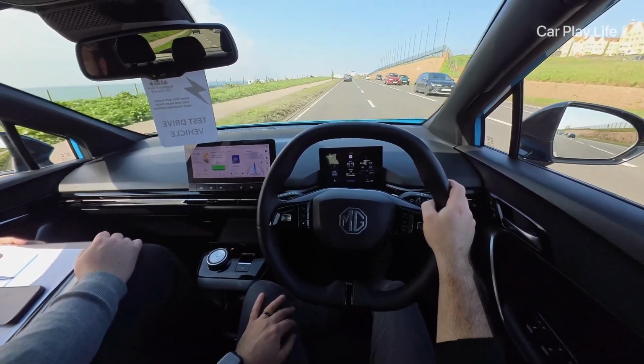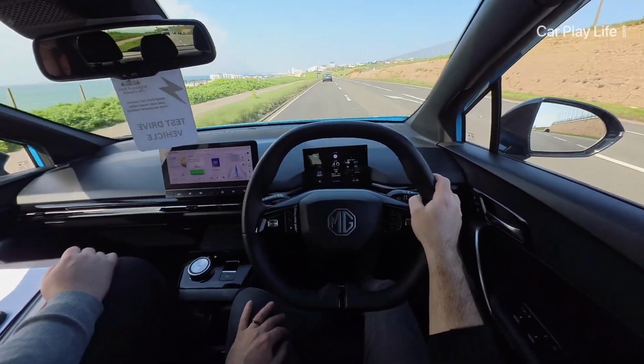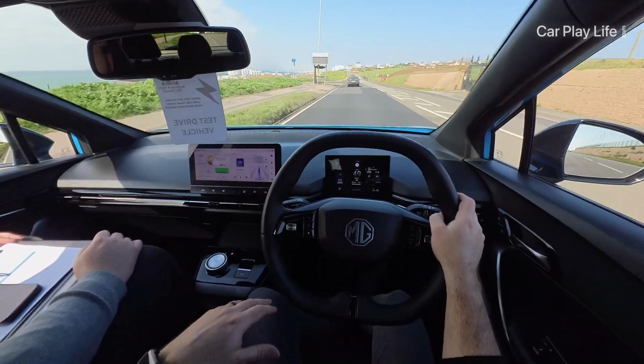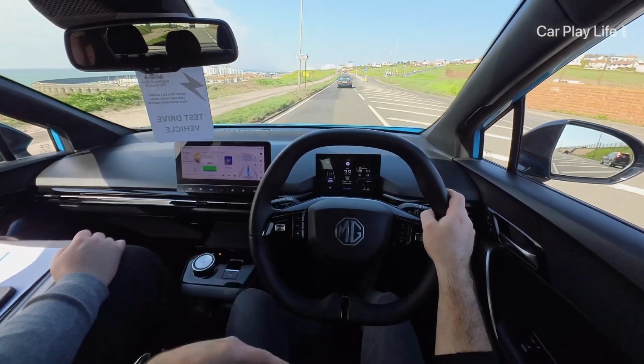But with that said, I found the instrument cluster display and the main screen a little bit cheap looking, almost like someone had slapped an Android tablet onto the dashboard. And lightweight buttons and large slabs of piano black plastic further cheapened the look and feel inside the cabin.